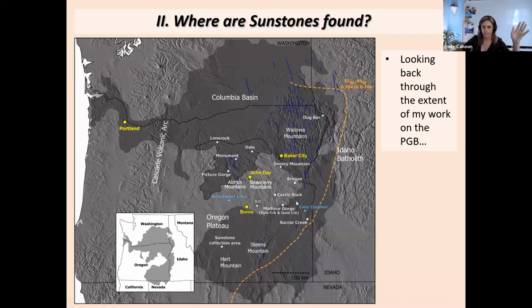Where are they found? Okay, so this is a map that we've already seen before, but now there's a lot more places on this map. So still our extent of Picture Gorge there in the center. And the most common sunstone area that folks are typically familiar with, because there's a public collection area, is down here in the south of Oregon near Plush. So right in here. And there is another mine that is further north, and that is the mine we'll be visiting on the field trip, and it's very close to Delintment Lake.